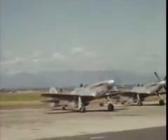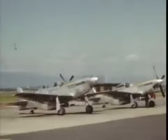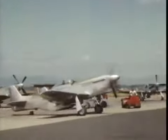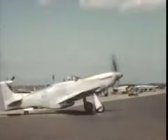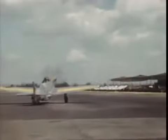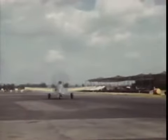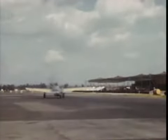The Inglewood netting was to see the arrival of the next Mustang model, the D, with its teardrop canopy that made the Malcolm-designed hood redundant. This later variant of the D, seen on the Inglewood taxiway, includes the extended tail fin that was added to compensate for the loss of side area caused by the redesign.